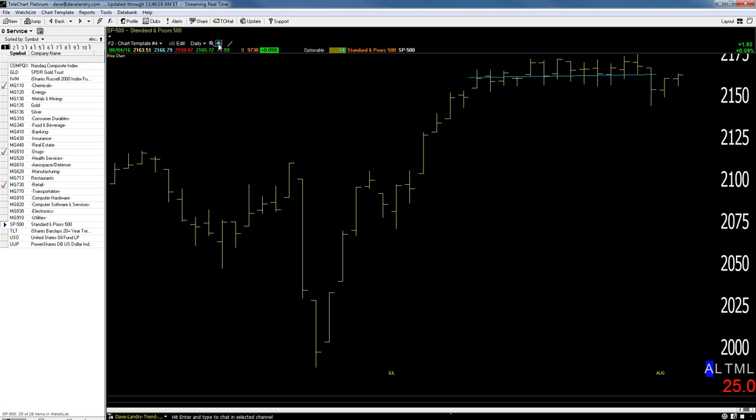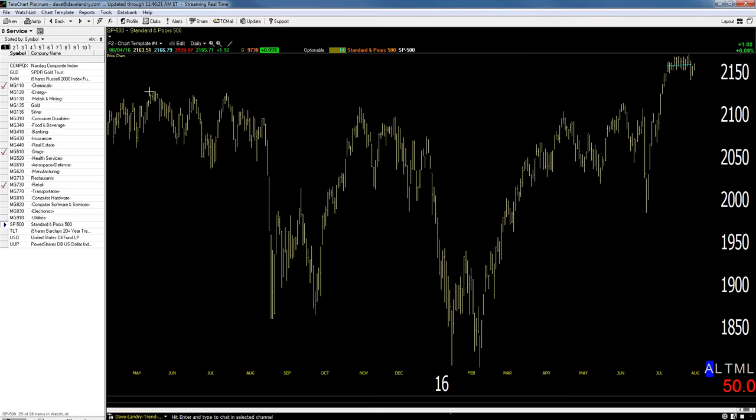My big concern, as I've been saying ad nauseum, is that when you have a sharp leg higher like this, it's hard to mount a new leg on top of the old one. The good news is a market can walk off an overbought condition by going sideways. In other words, it can adjust to the new level, the new norm. So 2150 might be perceived as the new value zone as opposed to 2100, which is in the sideways soup.